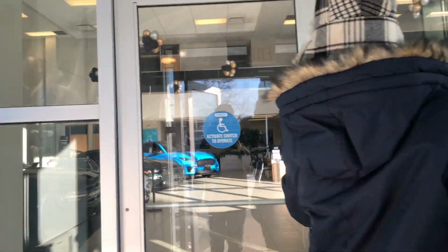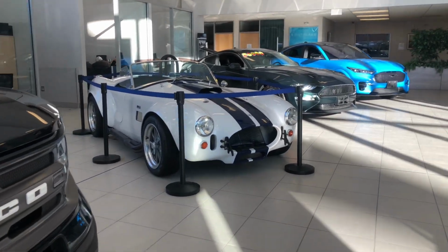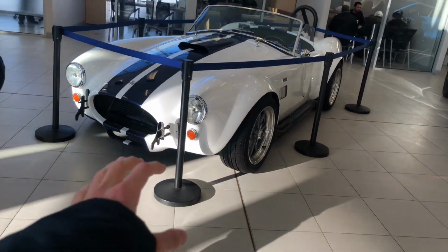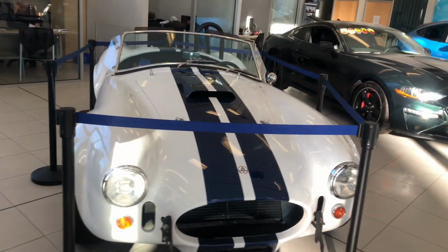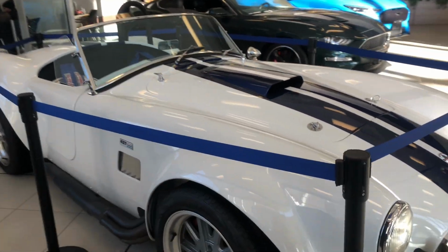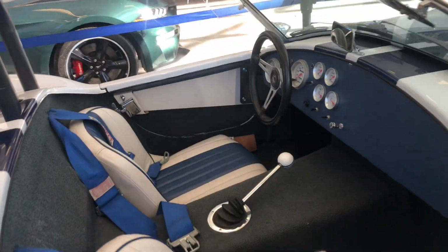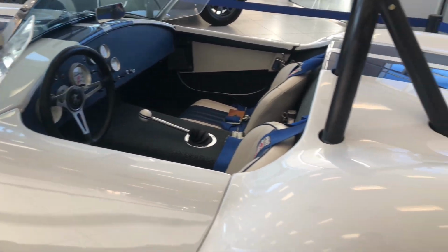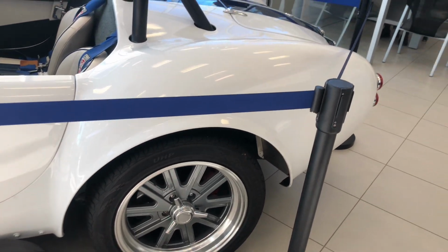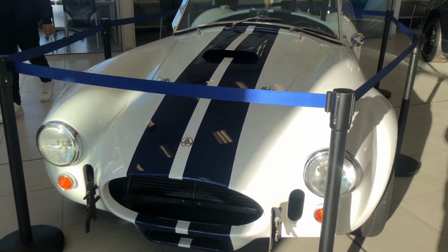So we're at the Ford dealership. Let's see what they got. Oh, they got a Cobra right here. That's clean, bro. All right, so we actually got the Cobra right here. Aiden's filming it. This is actually the rep one, so it's the fake one, but they still go for like 90k, which is pretty nice, and the condition's amazing actually. This thing's so clean, like the color and the stripes, the side exhaust even, it's pretty nice.